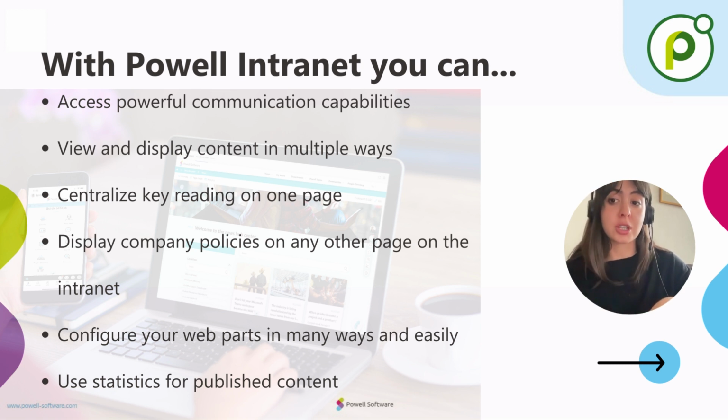Our powerful features allow you to configure your web parts in many ways and easily. You have many options. You can decide whether to use statistics for published content, decide whether policies should disappear from pages after employees read them, and many more.